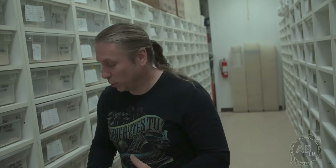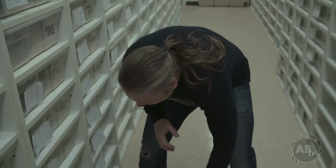All right, I'm going to take a deep breath because I'm going to nail out some cool animals really quick here. Let's see, let's start with this guy right here.